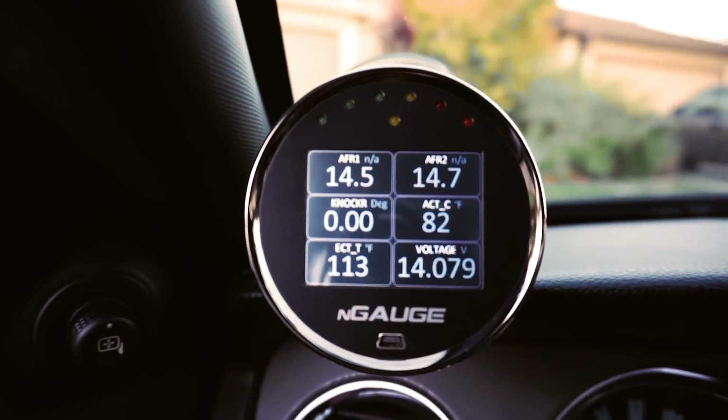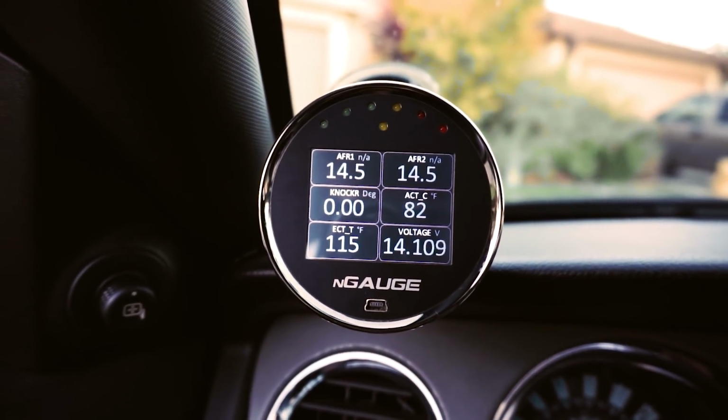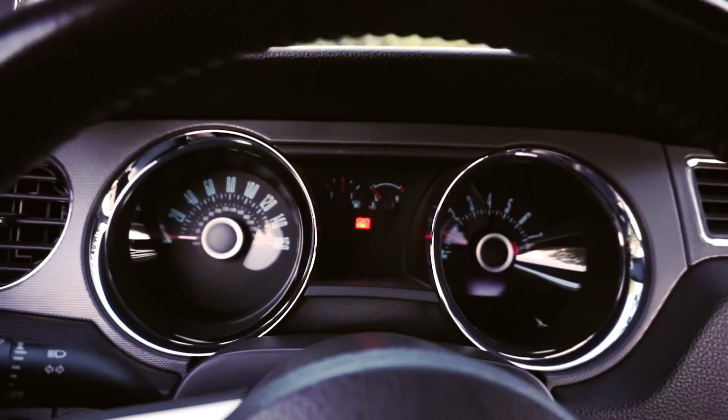What's going on, guys? I'm letting my car idle and warm up right now, but I'm gonna head over to the spot and then we're gonna get into something that's pretty serious, especially for any performance guys. Using the N gauge, we're just gonna make sure that ECT gets nice and warm, so that way we can finally start driving. ECT is basically the engine temp.